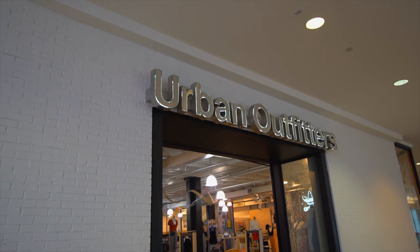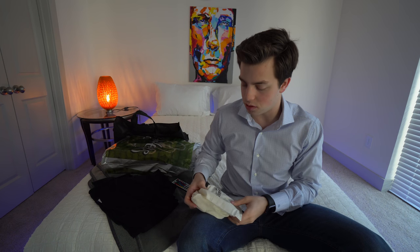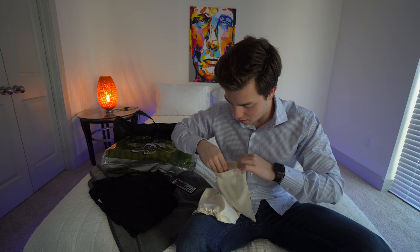So the second thing I went for was the sunglasses, and I went to Urban Outfitters in the mall to go get those as well, and ended up getting like 4 pairs because I actually needed some sunglasses. I didn't find any green ones, which was pretty unfortunate, but I did find some other cool ones. So I'll show you guys the different colors I got.